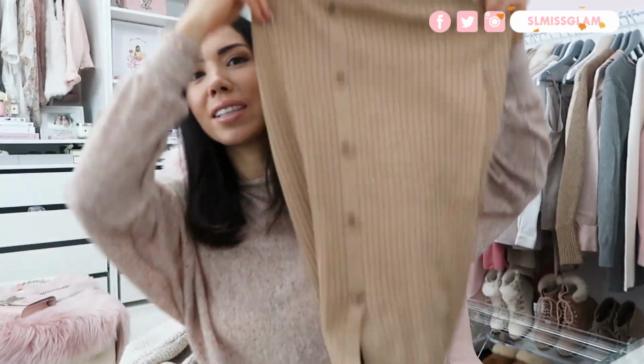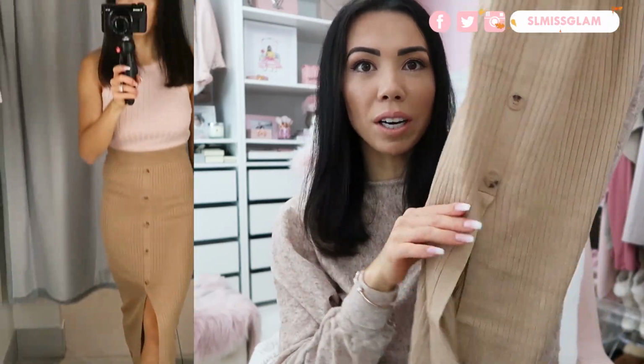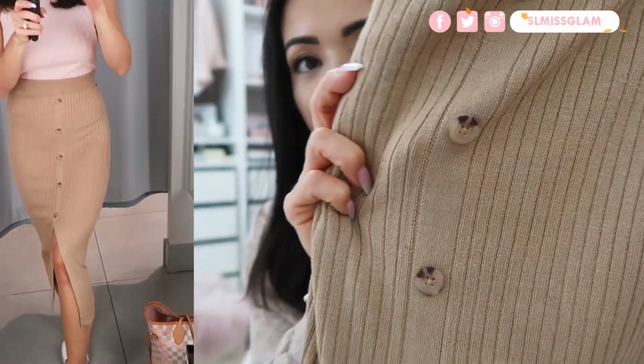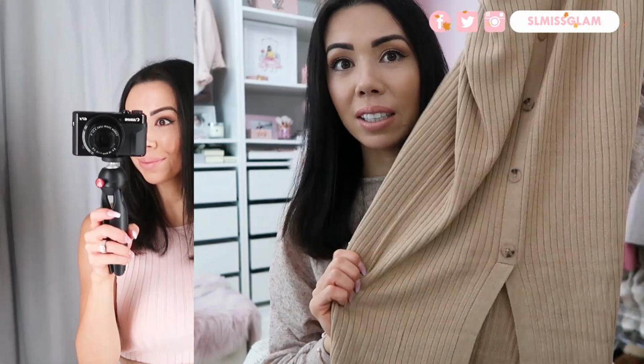So the next item I got here was actually a skirt. I was so excited to try this on because it's really different than what I typically would go for, and I really liked the slit. I found that was very complimenting, and it fit really, really nicely, and I love the buttons too, which were really nice and just very fall. So I can see myself wearing this for sure during the winter and during the fall time.